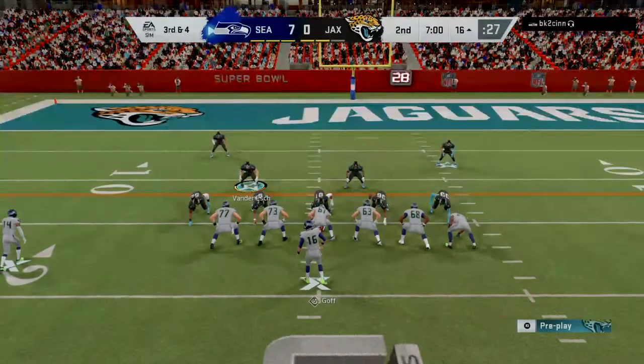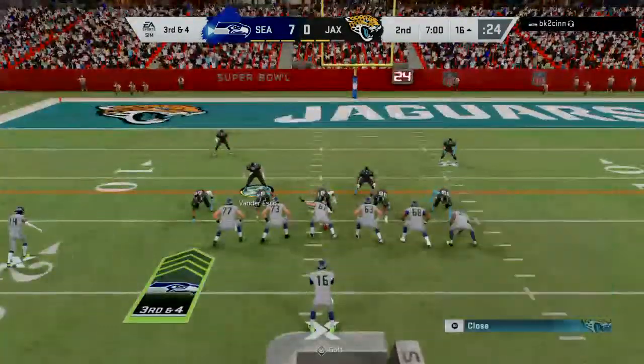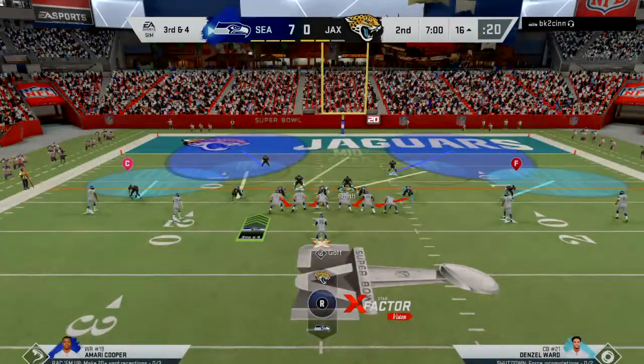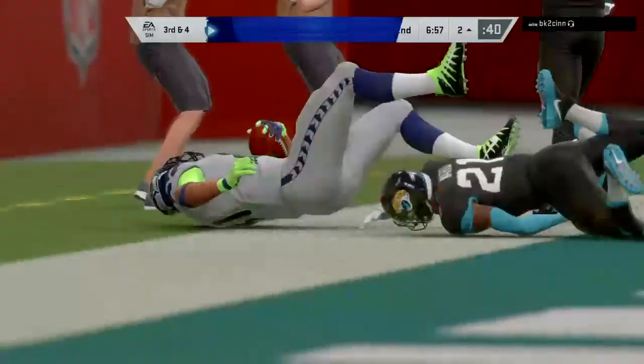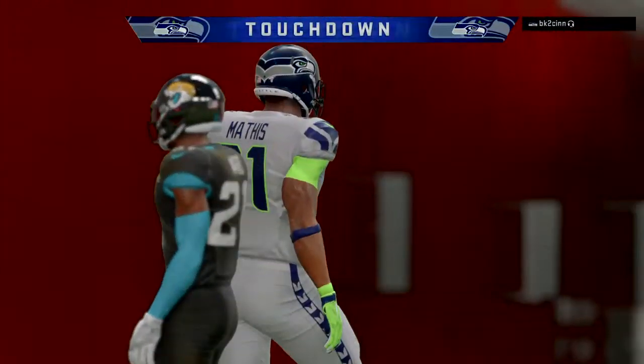The Seahawks on third down. They've been okay, 2 for 3 thus far. This is 3rd and 4. A shotgun snap for Goff, and he's got it. Caught in the end zone for the Seahawk touchdown.